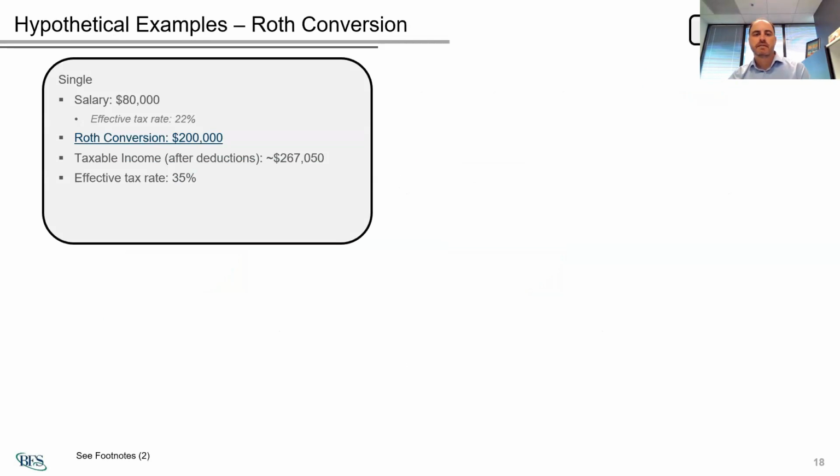So looking at the next slide, really this is just an example. We're done with the case studies, but I want to make sure that everyone's aware that a Roth conversion is not an all or nothing event. You can do it over time. You can do any dollar amount each and every year. You don't have to convert it all at once.